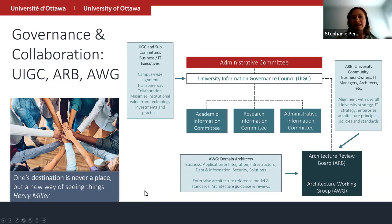So our EA journey began in earnest in 2019. It was the year the University Information Governance Council, or UIGC, and its 3 subcommittees came to life at UOttawa, providing a university-wide governance structure to ensure transparency, increased collaboration, campus-wide alignment, and maximize institutional value from technology investments and practices. This was also the year where UOttawa got a new enterprise architect, Marianne Welke-Lesage, filled with enthusiasm, a human-centric approach, and a mandate to move UOttawa forward towards digital transformation.